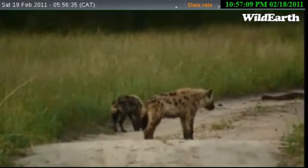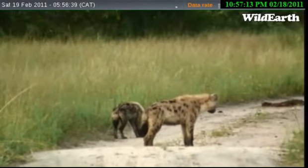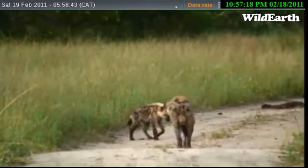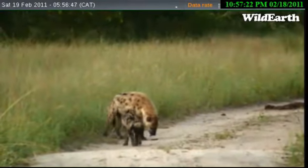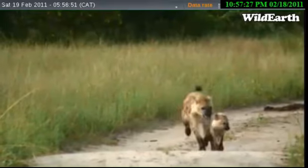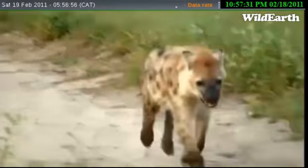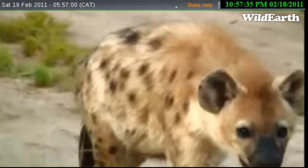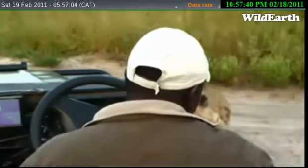Lions calling way up in the north, possibly in the Manyeleti Reserve. So it might possibly be the same lions that killed the cow outside the Sabi Sand and Manyeleti Reserve yesterday afternoon. But they've been darted last night and put back into the reserve again.